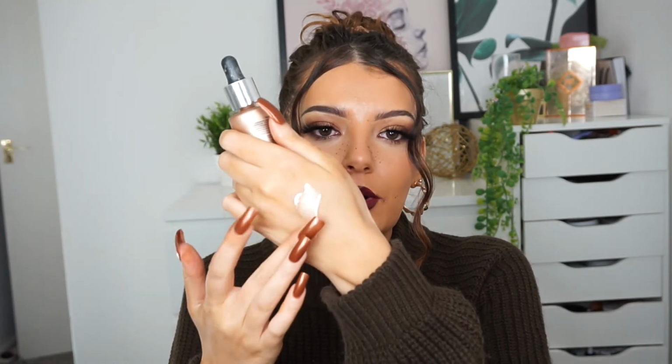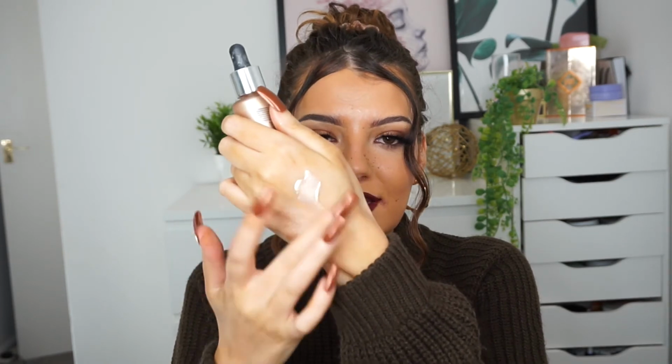Then for highlighters, liquid highlighters have literally been life-changing for me. If you want a natural but still that glow, then you need the Iconic illuminating drops in your life. You can mix these with foundation, you can use them with primer, or you can use them as a regular highlighter, which is my favourite way to do it. But these are just so reflective but so natural looking on the skin. They just melt into the skin but leave you with a glow, a really natural looking one.